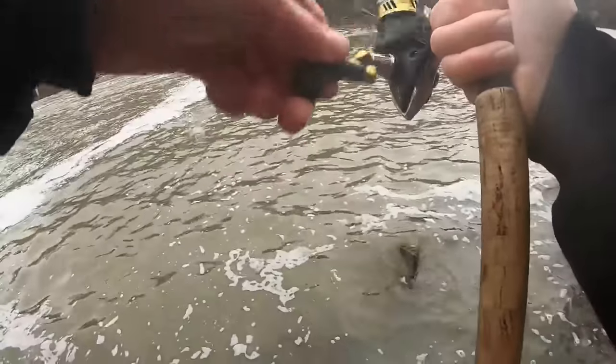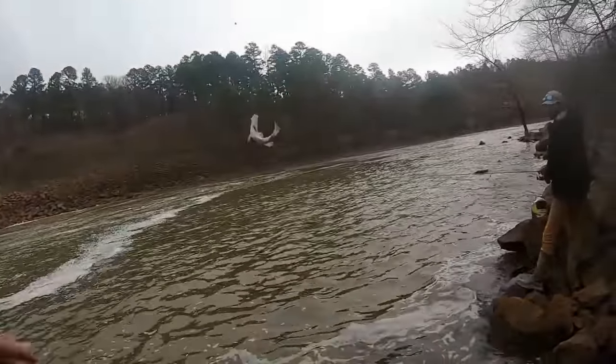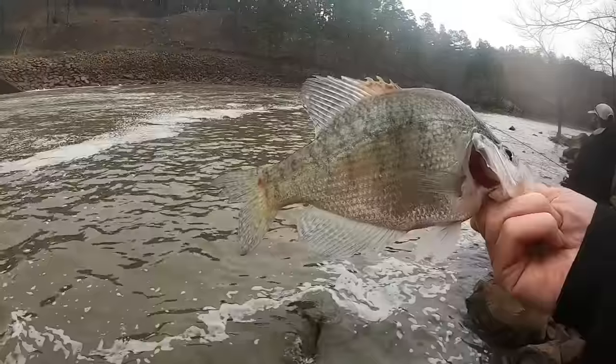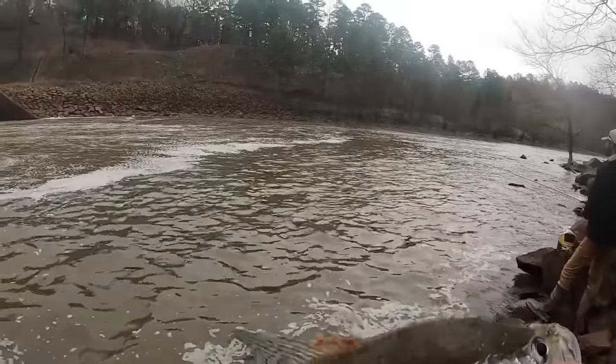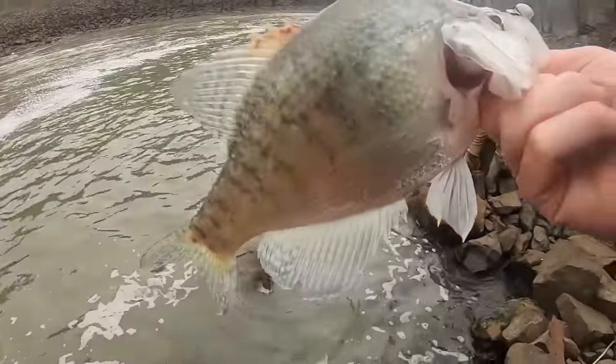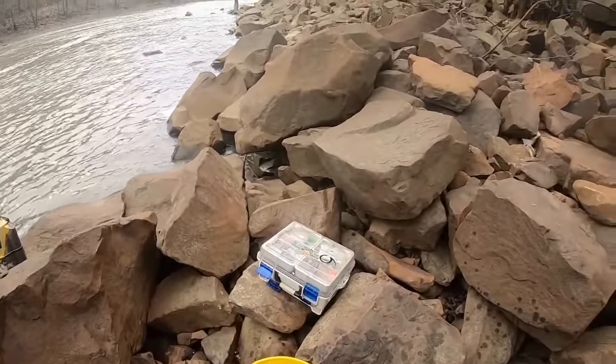But this, we got another keeper. Oh yeah, that's a nice one. Oh, he's got some nasty stuff on him too. It's just on his fin though, so I think he's gonna be okay. Man, that's a really nice one. I'm gonna put him in the bucket. In you go with your buddies.